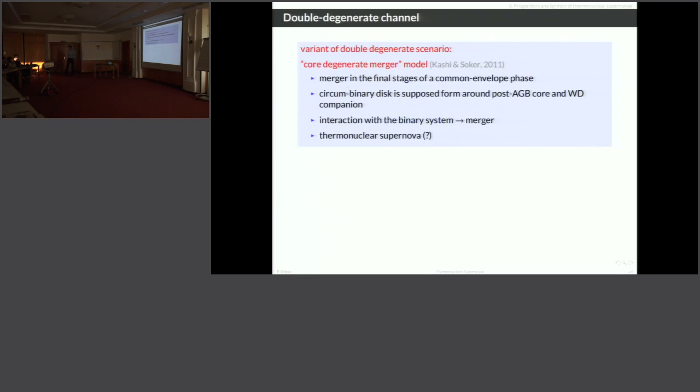So finally, another explosion and ignition scenario has been suggested by Noam Soker and collaborators. This is the so-called core-degenerate merger model. So here the idea is that the merger between the two carbon-oxygen cores takes place in the final stages of a common envelope episode. Inside this common envelope, a circumbinary disk forms around this post-AGB core and the white dwarf companion. The interaction of this double white dwarf system with the circumbinary disk is supposed to lead to a merger and perhaps to a thermonuclear supernova, but this is just an idea that Noam Soker proposed, and the details have not been really worked out yet.